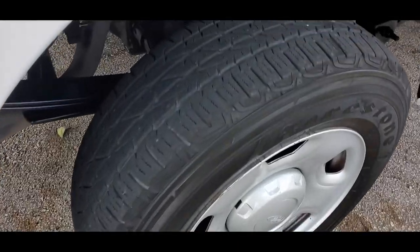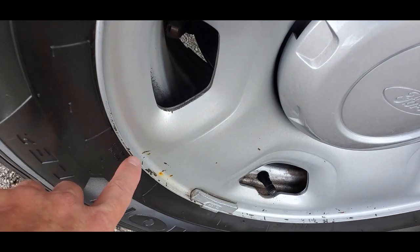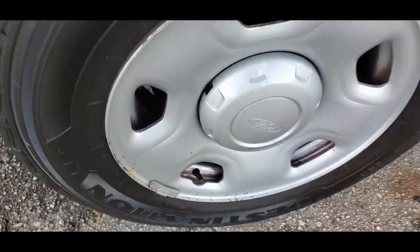Okay, we're taking a look at the rear tire on the passenger side. Tire's in amazing condition. Looks brand new. Look at that. Very nice condition. Rim is clean and in beautiful shape. Has a couple little marks here and there. That's normal wear and tear.